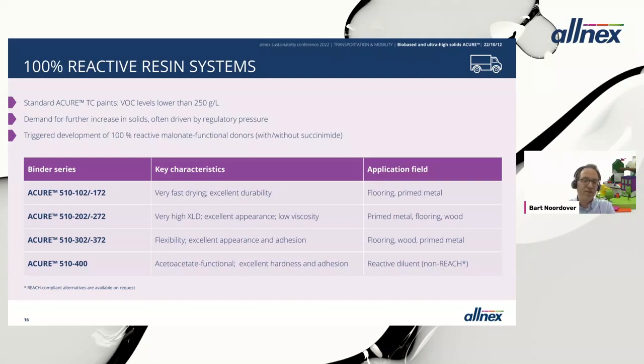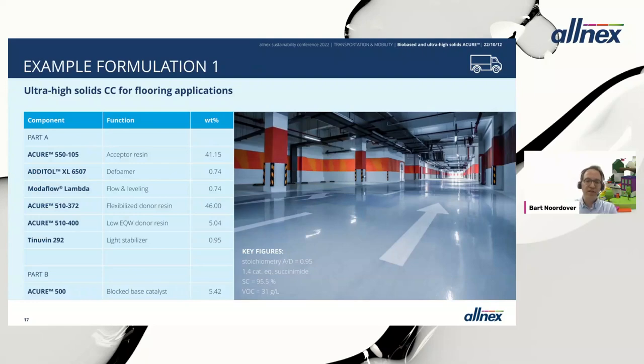And by doing so, we have a system that fully reacts into the ACURE network and hardly gives any volatiles at all. So by doing so, we can then look at two examples of formulations that we've based on this. This is actually a formulation put together by my colleagues in the US. This is for flooring application. So it's a clear coat, ultra-high solids used for example in parking decks, as you can see in the picture.